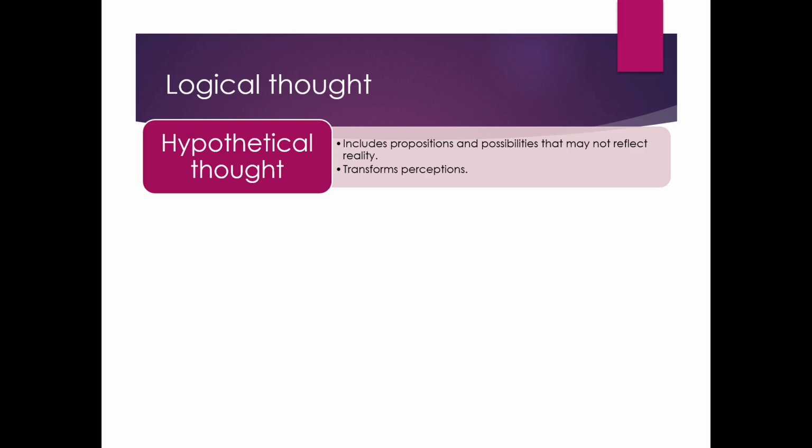So by holding a hypothesis in our mind, we can sort of in the world make tests about the accuracy of that hypothesis and ultimately transform our perceptions as we get feedback from the environment about the accuracy or inaccuracy of our hypothesis.